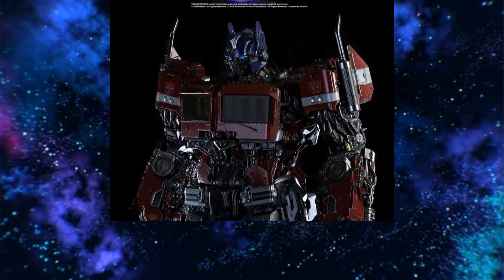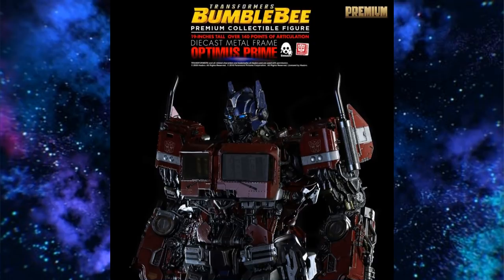Okay, so let's talk about some 3-0 Transformers Bumblebee Optimus Prime premium collectible figure. It feels like this is going to be the third one, or they just keep talking about the same one over and over. But this is a big, massive, great-looking figure. It's going to have die-cast and plastic. It's going to be almost 19 inches tall, so we're talking almost the size of a Zeta Combiner. So big. And it's going to have 140 movable joints.